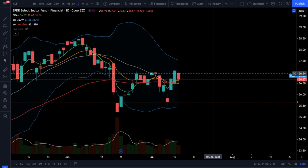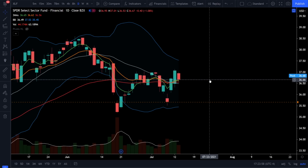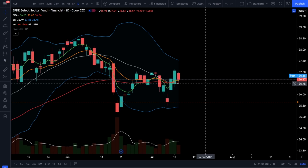On the financial sector, we were down a little bit over 1% today, but we still see the price action above all of the moving averages. We just need the 20 simple moving average to cross back over the 50 EMA, and the financial sector will be back in the full bull trend. Overall, we want to see a strong financial sector because that will be bullish for the S&P 500.